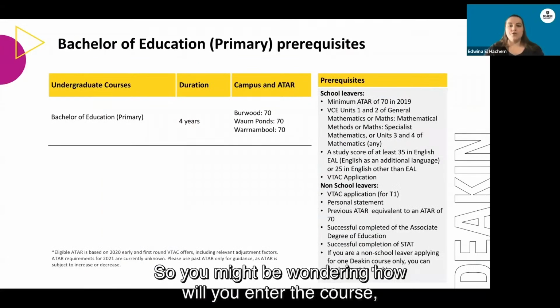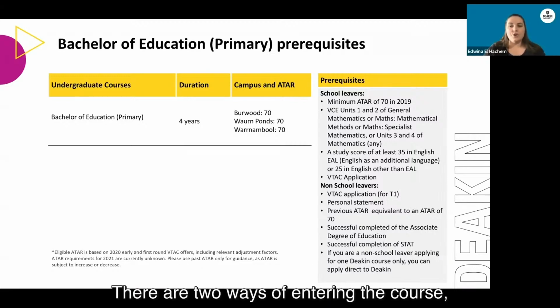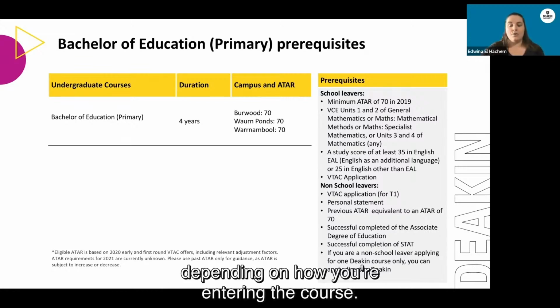So you might be wondering, how will you enter the course, the Bachelor of Education Primary at Deakin? There are 2 ways of entering the course, either as a school leaver or a non-school leaver, and some of the requirements for entry are slightly different depending on how you're entering the course.